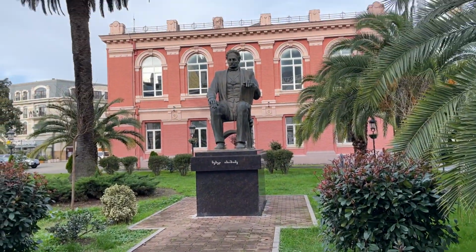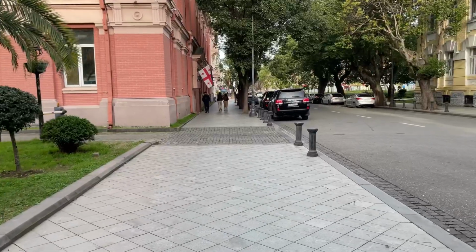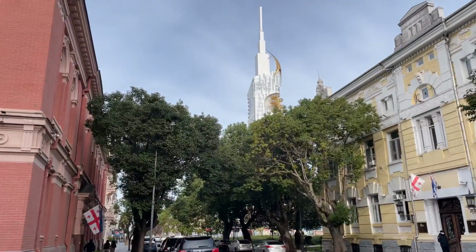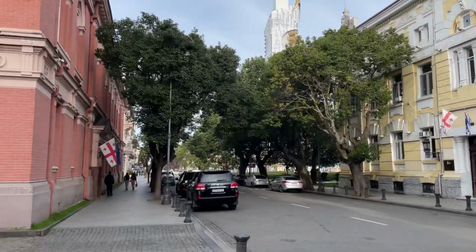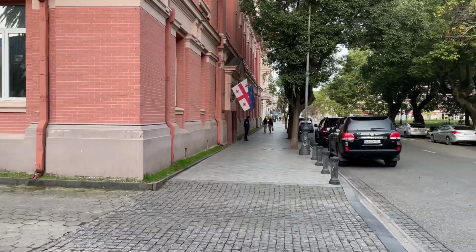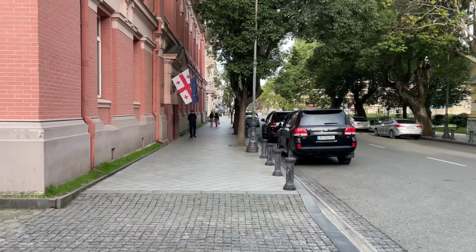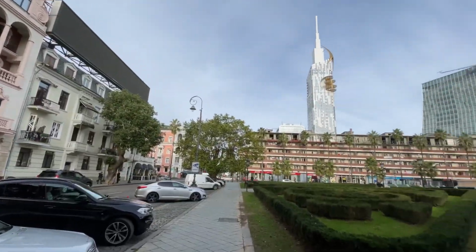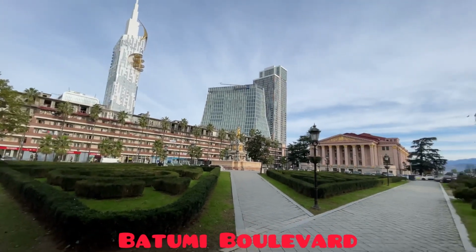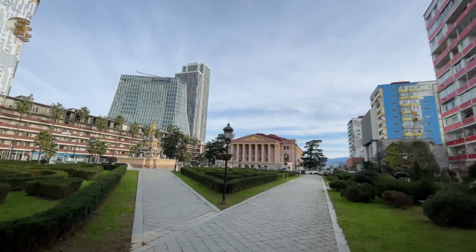Batumi is Georgia's second largest city and is a famous beach resort on the Black Sea. Batumi is also referred to as the Las Vegas of the Black Sea. This is Batumi Boulevard and it's considered to be the heart of Batumi City.